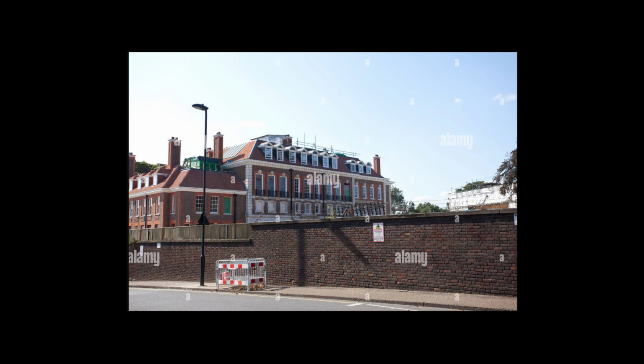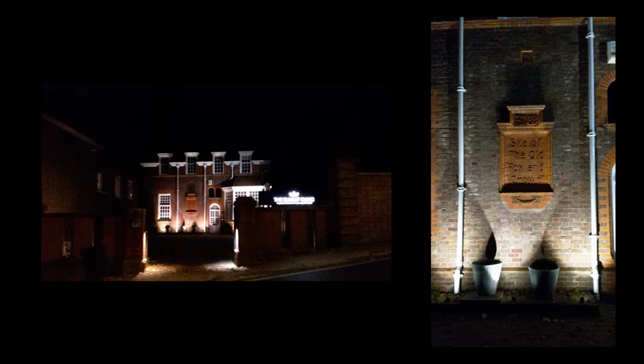and Nicholas Nickleby. At number 40 Highgate West Hill is a building that was formerly the Fox and Crown Public House. In 1837, its landlord, James Turner, saved Queen Victoria from a potential disaster when a wheel from her carriage fell off. He doesn't tell us any more about that. Independent research. She rewarded him with a royal coat of arms for his pub.